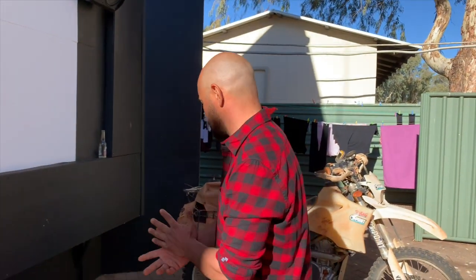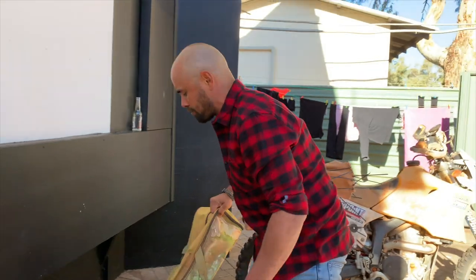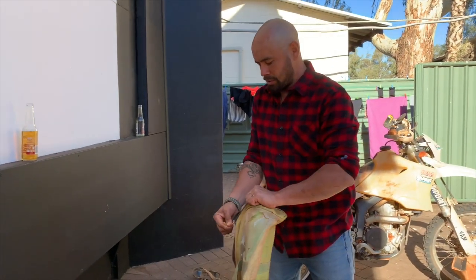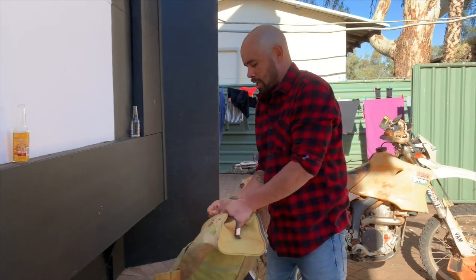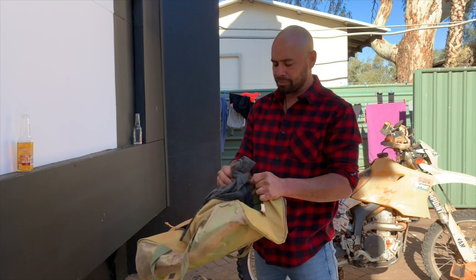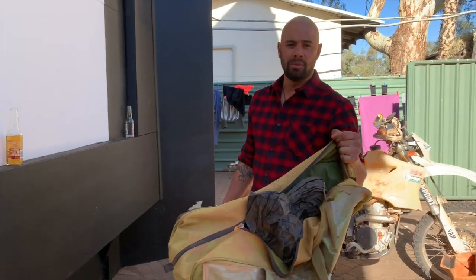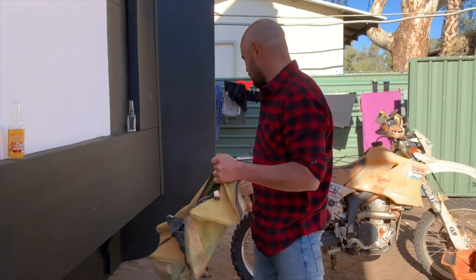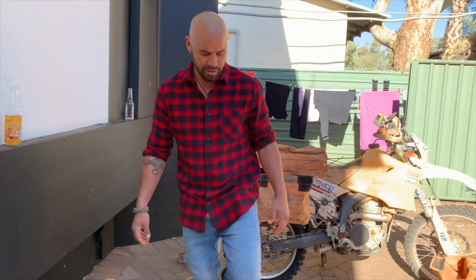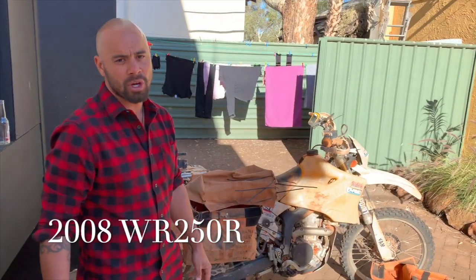What else? With my duffel bag and everything else, I had that strapped to the back and I put it in an old tent bag. And in that tent bag was another plastic bag, so all my clothes and everything were wrapped up in the plastic bag. I put that in the tent bag so that it was protected from the dust and all the dirt of the Canning and all the deserts. And that's it really.